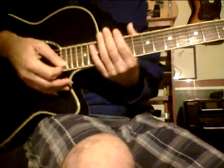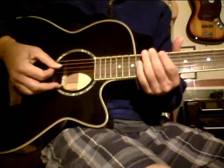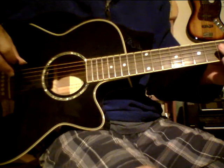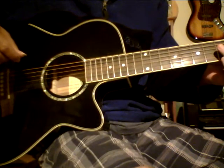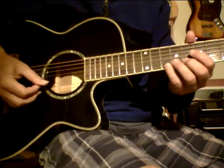So, hey, I want to talk a little bit about developing right hand technique, and I'm not very warmed up, and that's probably a good thing. I used to be a drummer, and there's I think 23 or 26 drum rudiments, and it would really help if you create your own guitar rudiments, make that part of your practice to develop your right hand. Let me give you some examples here.